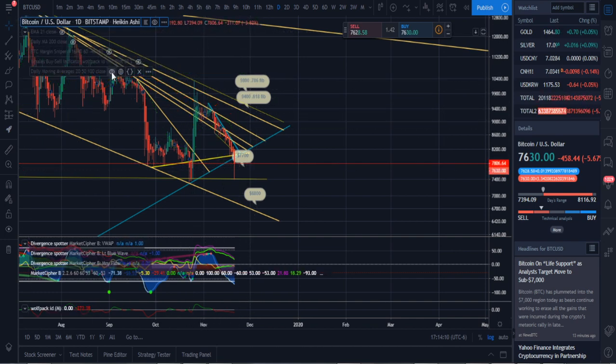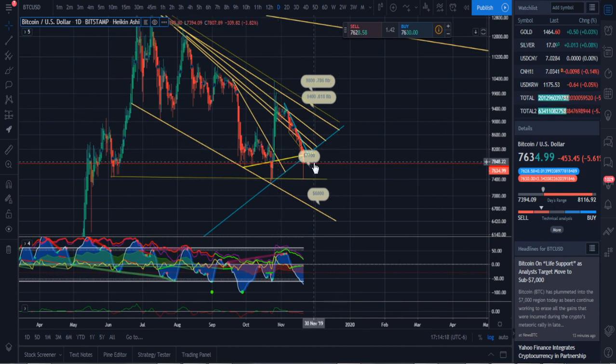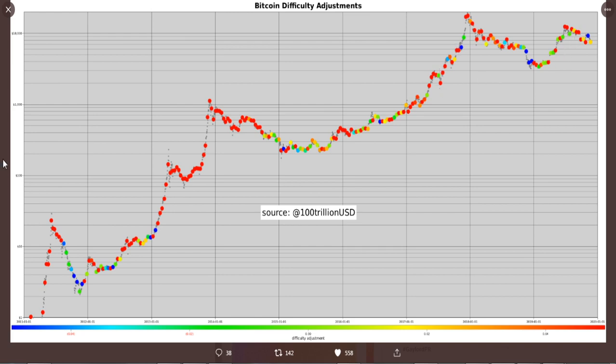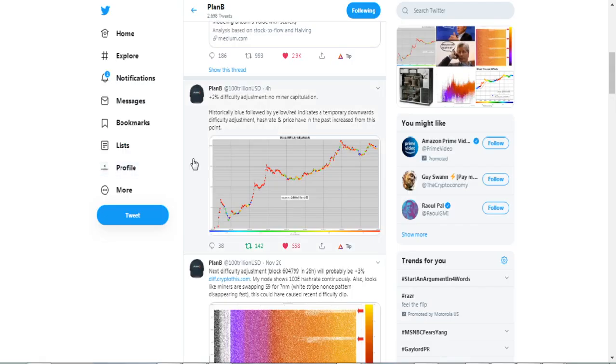Okay, so one of the main things that really stuck with me this afternoon when I was doing some research after this big drop off and was on Twitter, Plan B came out with this tweet, and I'll read what it says. We were waiting on the capitulation and what the miners were planning on doing too. He says, 2% difficulty adjustment, no miner capitulation. Historically, blue followed by yellow/red indicates a temporary downwards difficulty adjustment. Hash rate and price have in the past increased from this point.